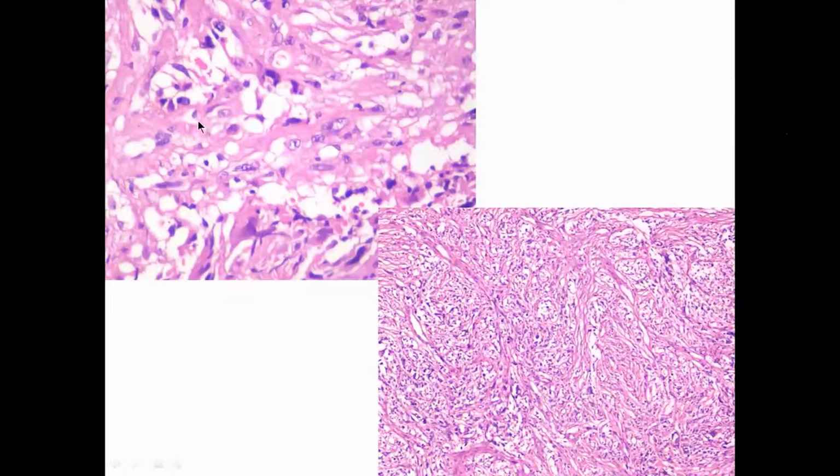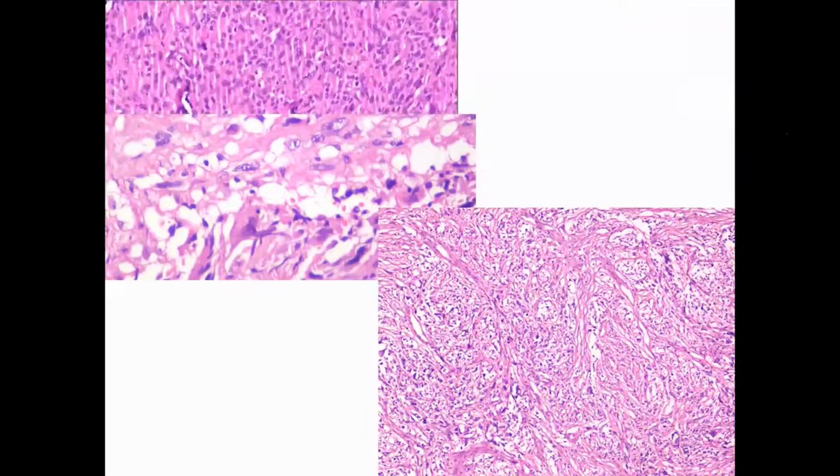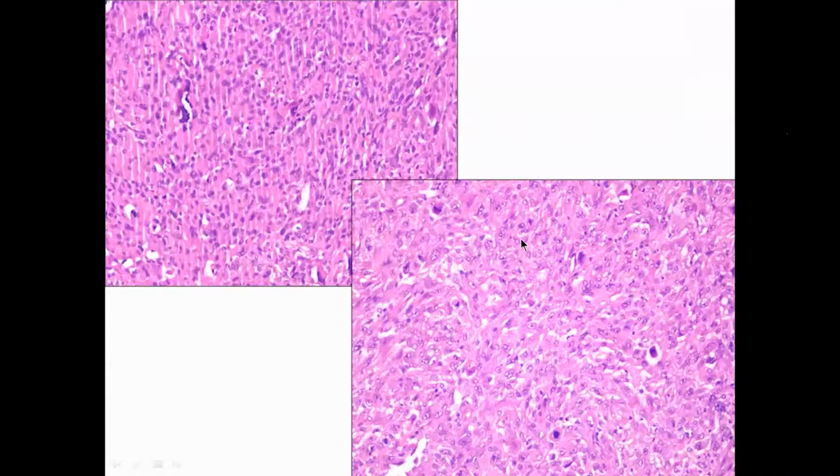The high-power view shows lipidized cells, pleomorphic xanthochromic cells. Then there were areas which were quite solid and sheet-like with epithelioid morphology, and there was brisk mitosis. There are 1, 2, 3, and 4 mitoses in a single field that we can see in this area.